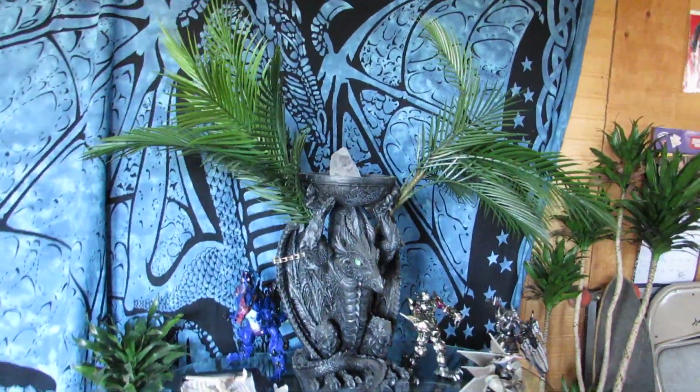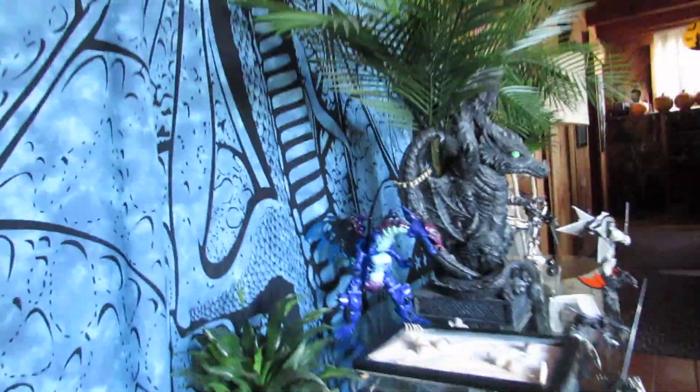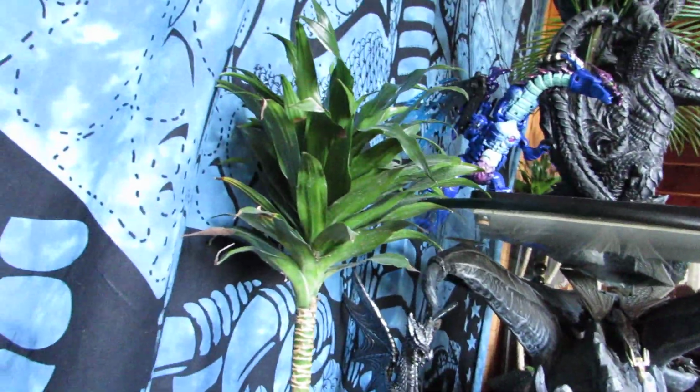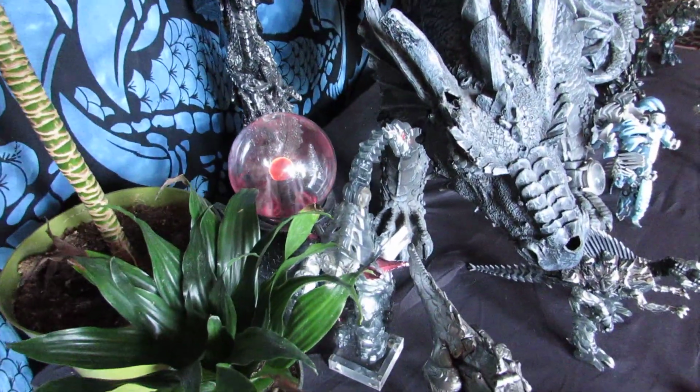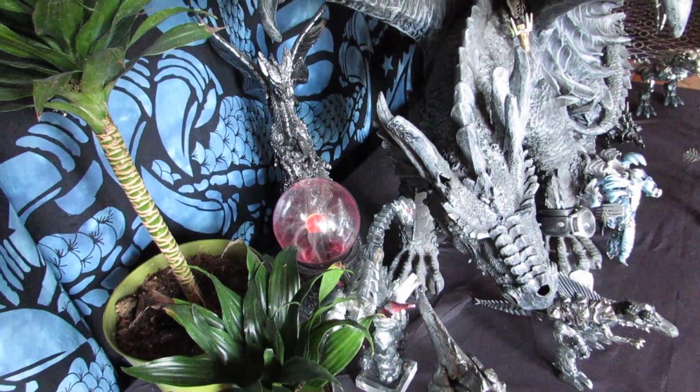I got the Cryotech in the back. And then I do have a light, and that's pretty neat. It's a little plasma ball. So I like to set that up at nighttime and just fiddle around with it.